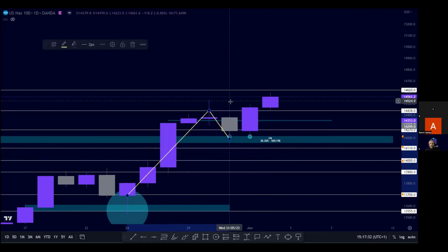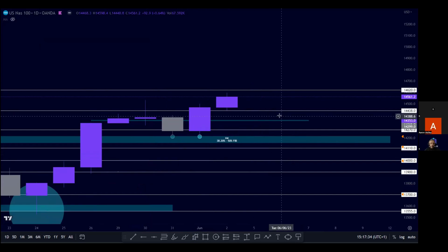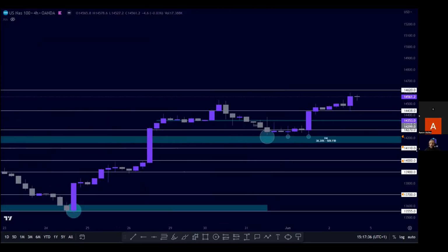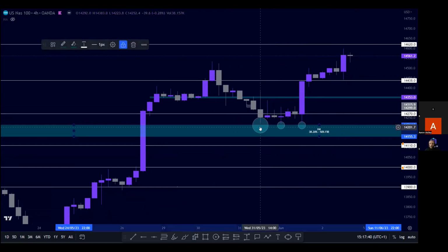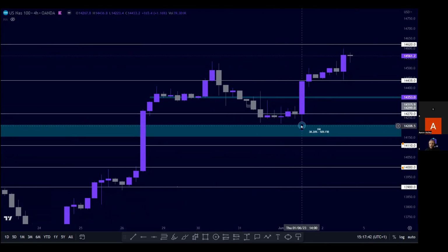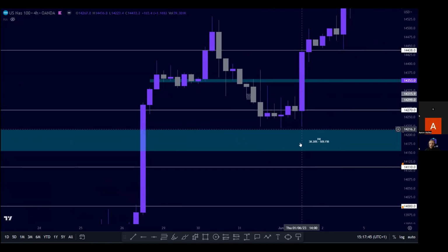And as we can see, if we go down into the 4-hour, so that area we were paying attention to for the pullback, price just didn't come back to tap it. I was waiting for price to come back into this area before taking a long.